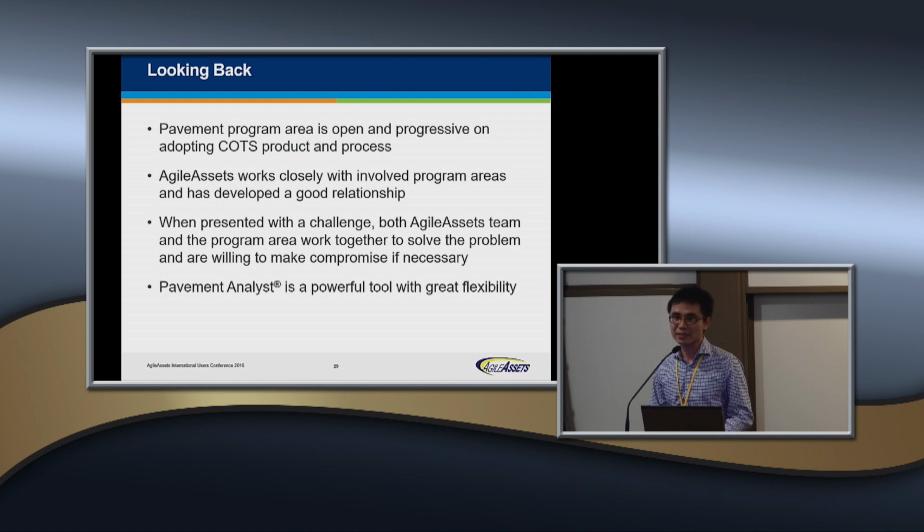Remember the second one, the location reference method, LRM. I think that's a good example of the collaborative work between AgileAssets, Highway Data Services, and the pavement program area. And in the new MMS implementation, we found that the MMS group is very welcoming of this new LRM as well.